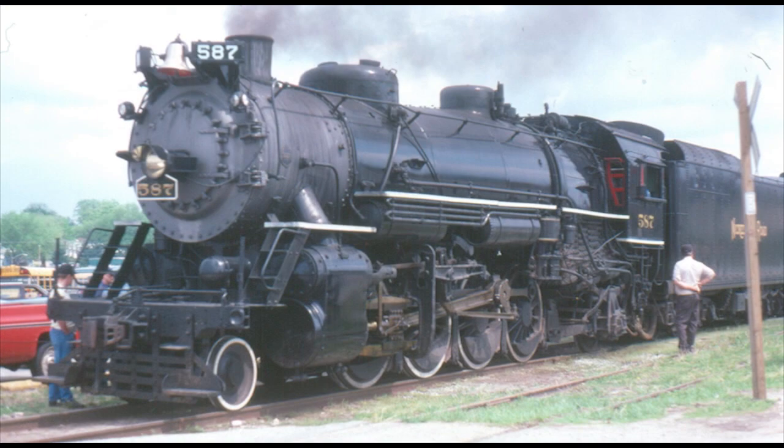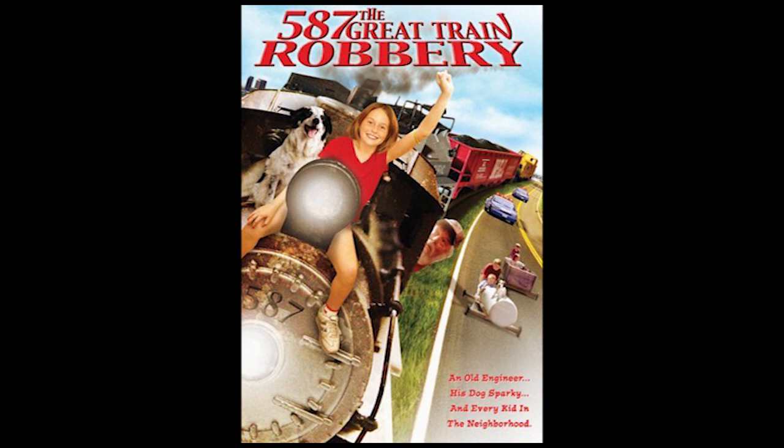In the year 2000, No. 587 even became the star of her very own movie, that being the family film Old No. 587, The Great Train Robbery. The movie was centered around a group of kids who team up with a veteran railroad engineer to save the 587 from scrap by driving the locomotive from the scrapyard where it sat to a museum for preservation.